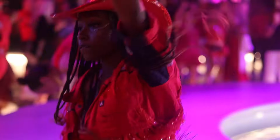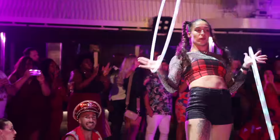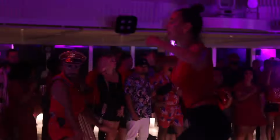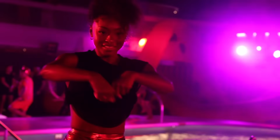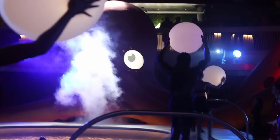This pool party really highlighted the benefits of having no kids on board because all the adults are just free to wear whatever they want to wear, to do whatever you want to do. If you want to jump in a pool, jump in the pool. The music, the dancers are unlimited in the things they can do because there ain't no kids.